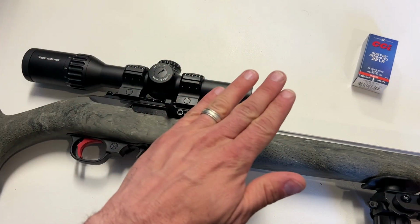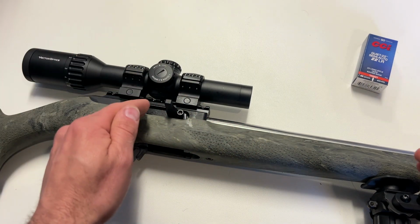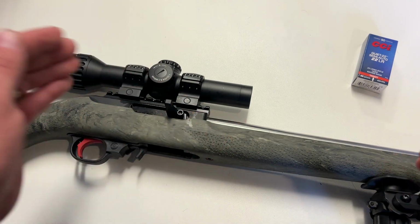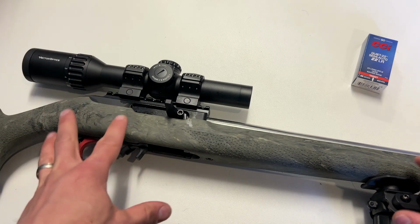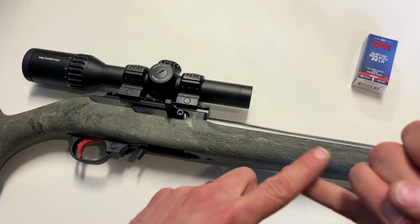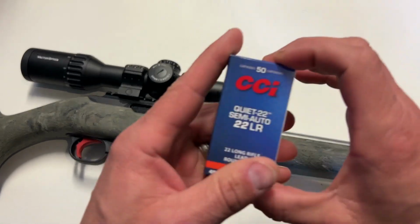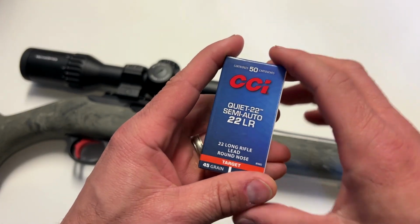I mean, it fed and functioned great. This is insanely reliable. It just keeps on working, at least my example did. We ran CCI Mini-Mags, CCI Stingers. We ran high velocity, low velocity, bulk pack. We ran the CCI Standard Velocity, CCI Quiet.